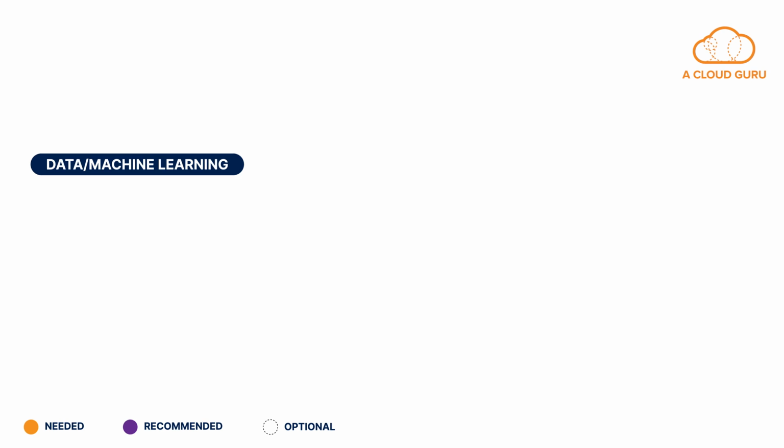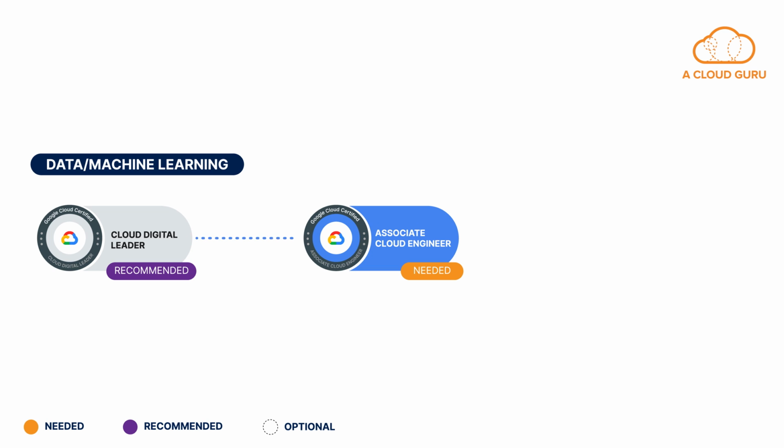All right, now if you want to focus on data, and I'm not talking about Brent Spiner, then you will be right at home in the Google Cloud. Data is where GCP really shines. Now, if you thought that I was going to once again start with a CDL and ACE, then you'd be right. Of course. These two are always the critical foundation.